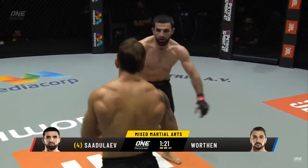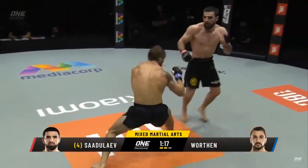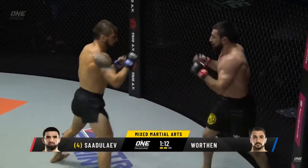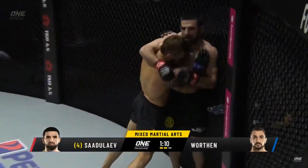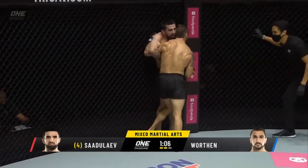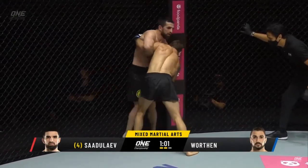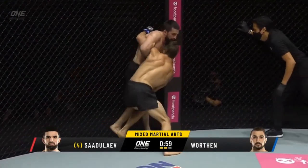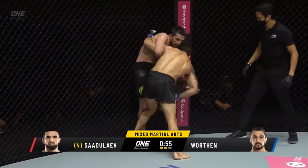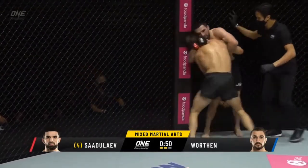It was piston-like. We saw something similar after that, but the first one, and then the right-left as well from that southpaw stance. Kicking Worthen off. Saddulaev is having success with that 1-2. Doing good work at arm's length here. Can Saddulaev just bring himself back into this contest by keeping things at a distance? But once again, pinned to the circle wall, Worthen takes that lower stance, trapping him there up against the post, locking him in.